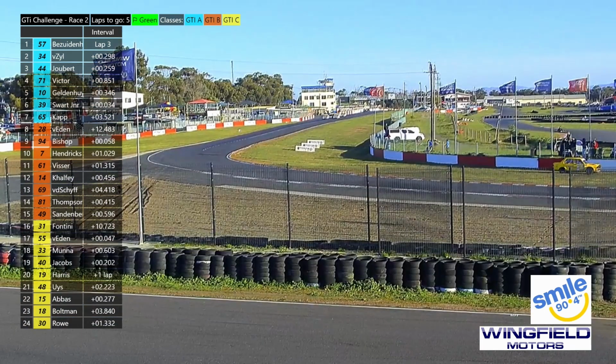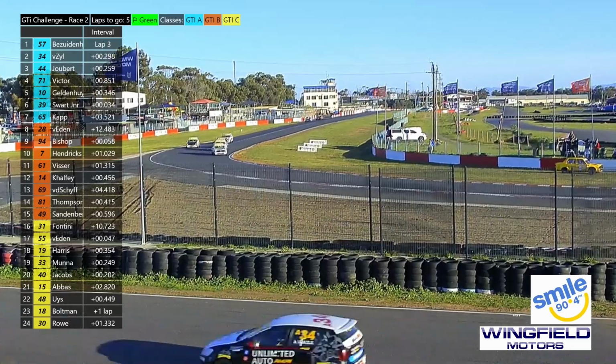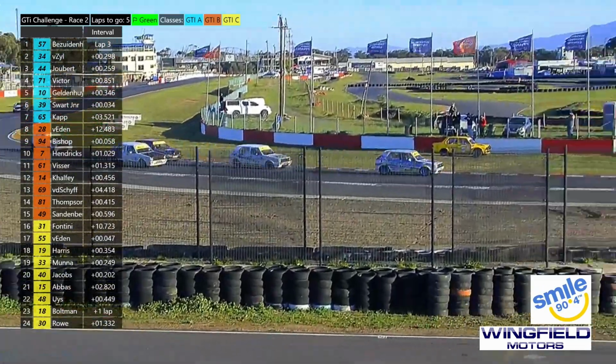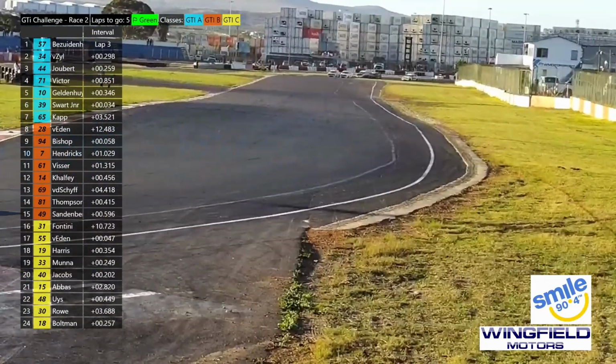Van Eden dives up onto the inside. Fontini sits on the outside. Razik Harris is in that fight as well. So is Matthew Rowe and Faisal Jacobs. It's a heck of a fight for Class C that's working its way out of 1.